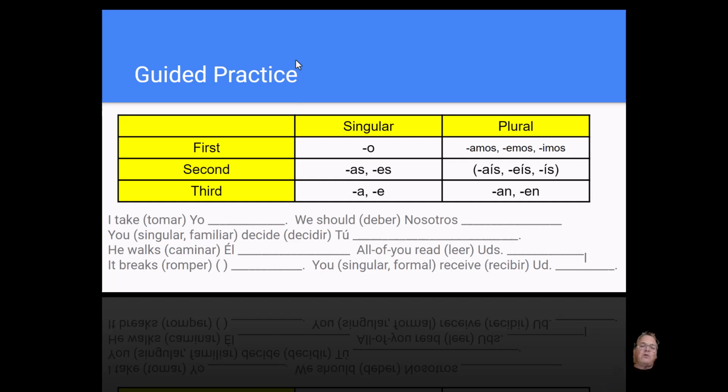How about you decide, but this is singular, familiar you. The word decide, to decide, is decidir. What do you think we say? We'll say tú decides. That is an IR verb. The ES is what I use for the second person singular, tú decides.